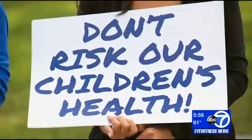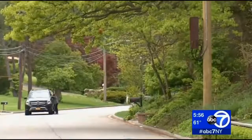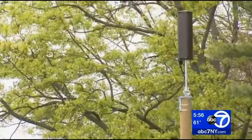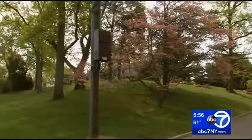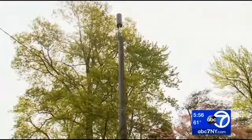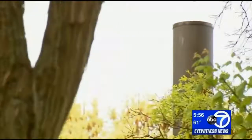I think we're so concerned about it because they're not telling us what they exactly are, and they didn't notify us prior to them being installed. This is emitting radiation, and no one has answers for us. 600 poles have been installed across Long Island, what's known as a small cell network, identical to ordinary utility poles, but topped with cell phone repeaters. Residents are not compensated, but the towns ordinarily collect a modest permit fee.